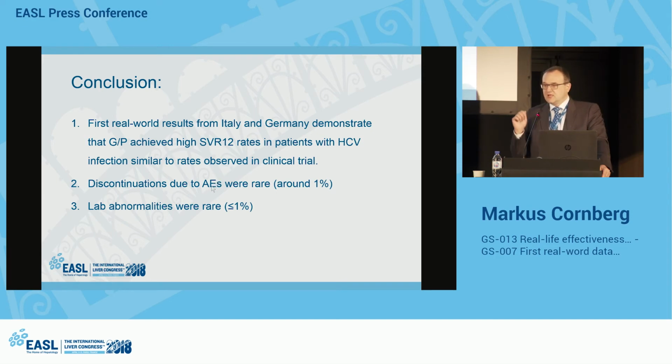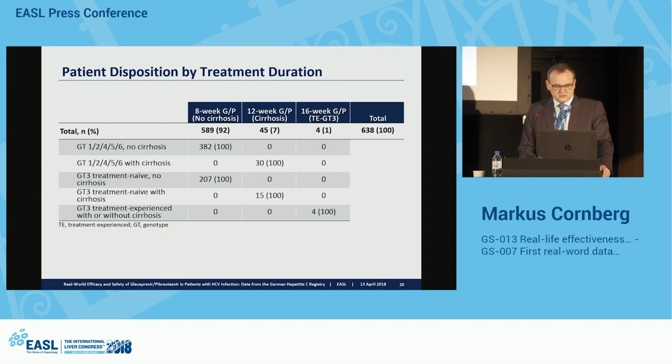This is important when we consider elimination in the future. We want a simple regimen, we want point of care testing, an easy treatment. I gave a talk yesterday on whether we need a vaccine or so. In the end we need guidelines, yes, so that we have a very simple approach to treatment.